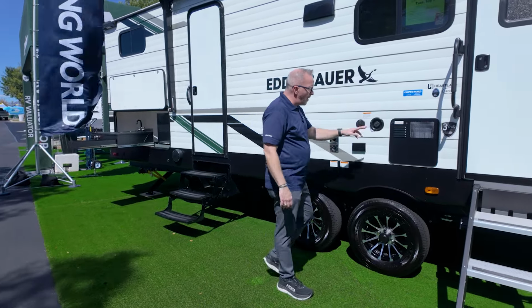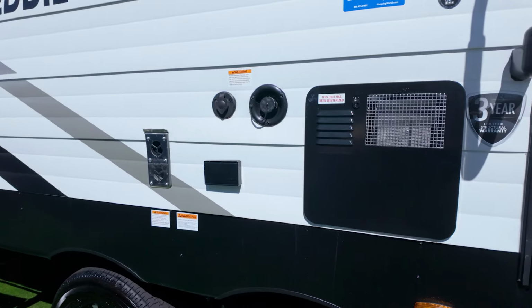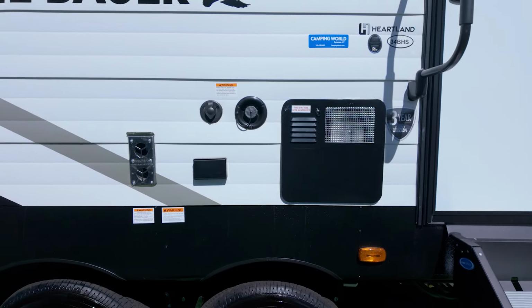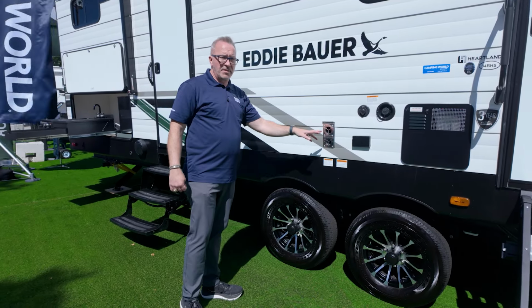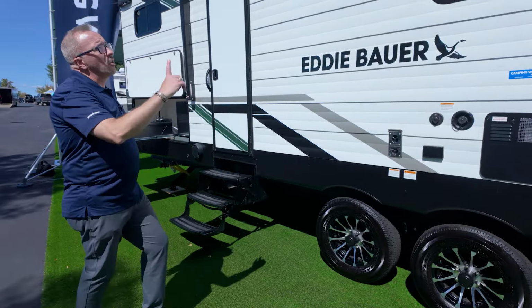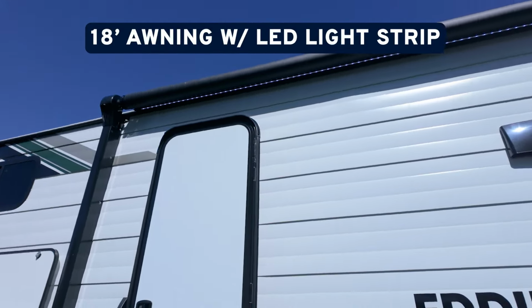Back of your furnace, back of your hot water heater, you got your fresh tank fill as well as your cable connection and power. If you want to set up some outside entertainment, you can. But do me a favor, don't put the TV or your camp chair in front of this, because no bueno. Large awning with the LED light strip.